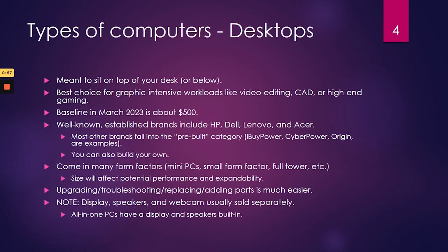Another note about desktops is they'll usually come with a basic keyboard and mouse, and that's it. So when you're shopping for computers, they don't typically come with a monitor or speakers or a webcam or a mic. So that's something to keep in mind and to add into the cost if you're buying something from scratch. On the other hand, if you have a monitor or even a small TV with an HDMI input, you can get away without buying all the parts at once.